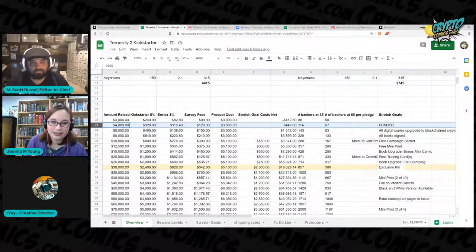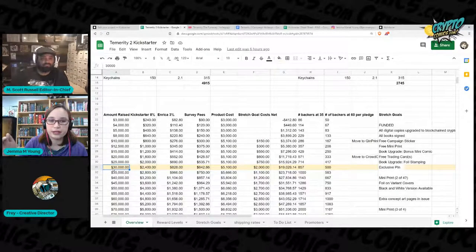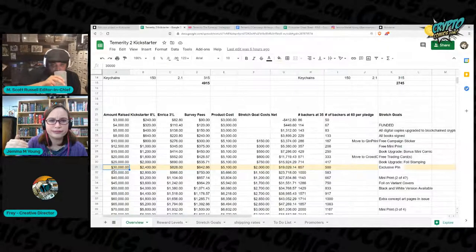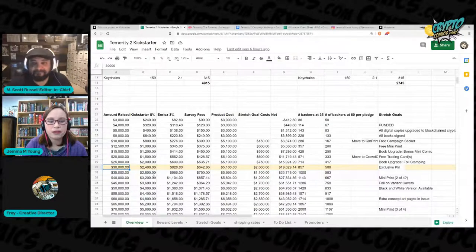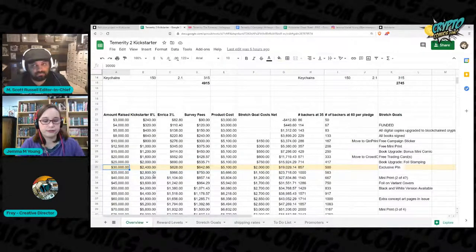So BackerKit takes a percentage of your overall funding goal. So if I make $30,000, BackerKit will take 3% of that or 5%, depending on the product level, subscription that you choose. Whereas CrowdOx charges a flat 75 cents per backer with a minimum of 450, I believe. So if you calculate that out, 450 divided by 0.75, you need 600 backers to hit the 75 cent range per backer. Does that make sense?